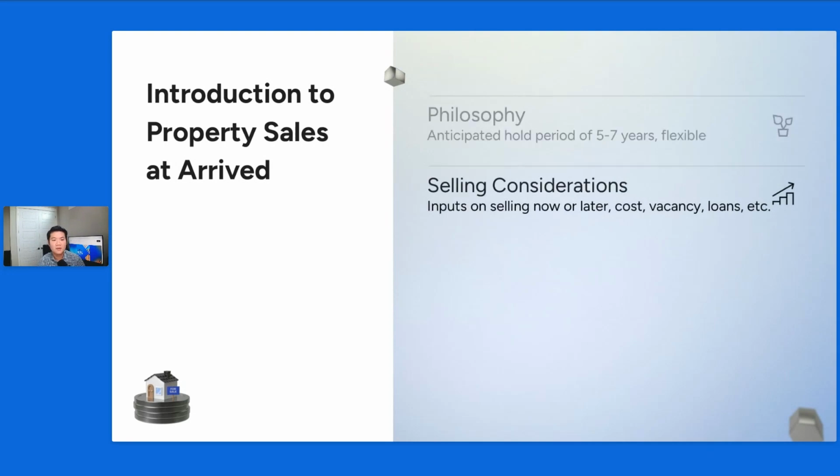Next, selling considerations. So, when do we go from rental mode to selling mode, right? That's one of the questions: what do we look at to make that transition? So here are some high level considerations that really constrain and color when we decide to sell.